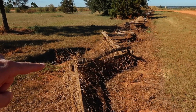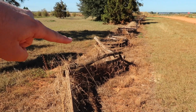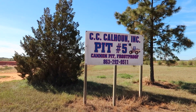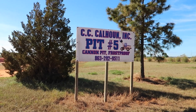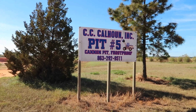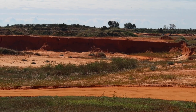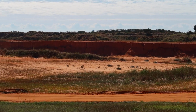Old split rail fence here. Look at this. This looks like something you would see up in the Northeast, not in Florida. So this is the C.C. Calhoun Incorporated pit number 5, Canyon Pit Frostproof. You can get a better view of it right here. This is the main entrance, zoomed all the way in. Just a bizarre sight to see.